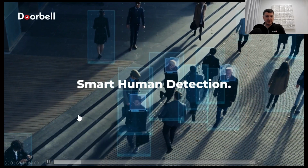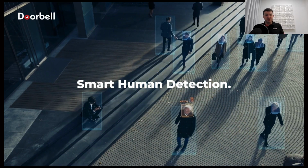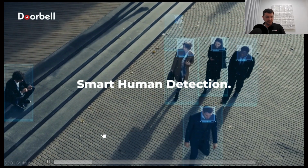With human detection capabilities, the doorbell notifies users of any activity near its vicinity. This feature can be scheduled to alert during specific times, such as typical sleeping hours or after hours in office environments, for example.